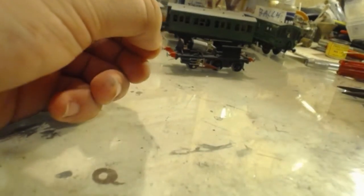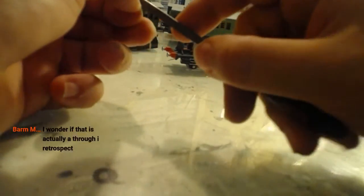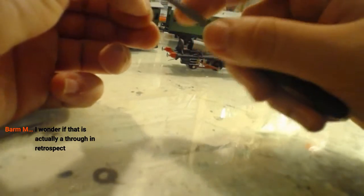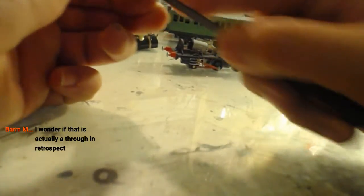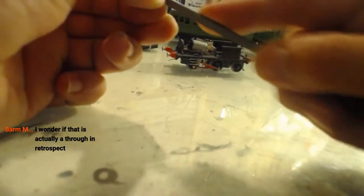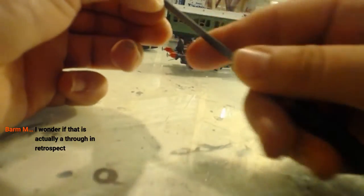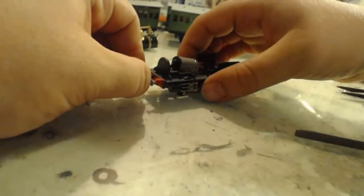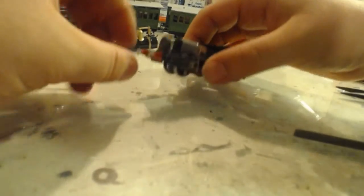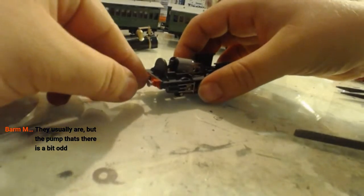We then snip and file. That's not the one I want. The one I want is over here, not away. I wonder if that is actually a fault in retrospect. So that then slides in there with no problem whatsoever now.